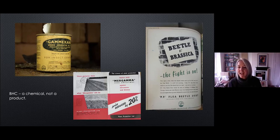In the middle, we have Mergamma. Mergamma is also a BHC product, and it is here a seed dressing. So seeds have been rolled, perhaps in a drum, with BHC and possibly also a mercury compound to protect the seed from damage from pests in the soil, particularly wireworm, which is a larva that eats, for example, roots and wheat seeds. And then finally, in the other picture, we have what's called a flea beetle dust.